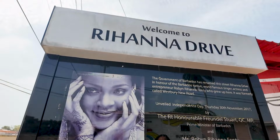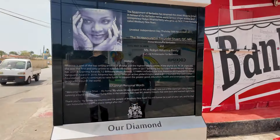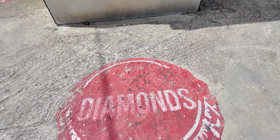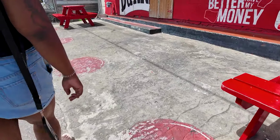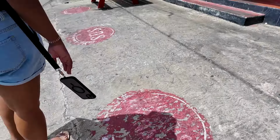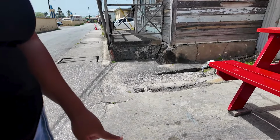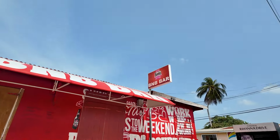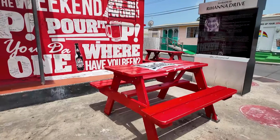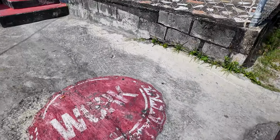They even have a little, what's this called? Monument for Rihanna. But look, what's on the floor? Her top songs, I guess? Diamonds, Rude Boy, Umbrella. I don't know what this one is. You can't see it. SOS, and I think it's We Found Love. Oh, we forgot the other ones on the other side. So yeah, you can come here, have a little drink, and bathe in Rihanna's past, if you're a huge Rihanna fan. But there's two more, Pon de Replay and Work.